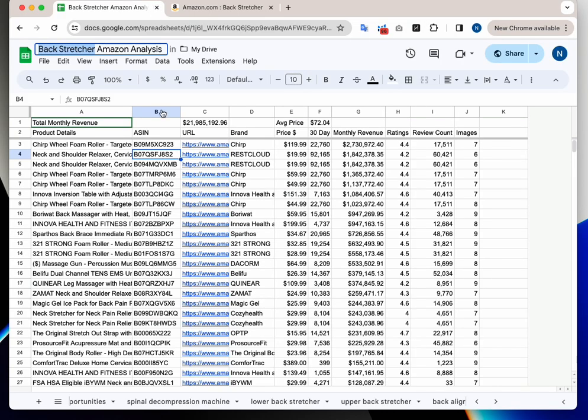And so what we have here is just a sample report, and in this case it's going to be for a back stretcher. No particular reason. Been seeing them a lot online, some ads for them, so decided to take a look on Amazon and see how big the market is and who are the competitors in the space, the big players. We'll see a market share breakdown, how much monthly revenue these products do, what's the average price, unit sales, and all that.